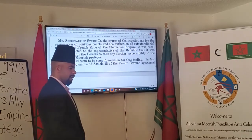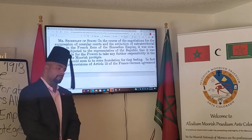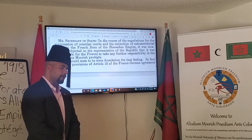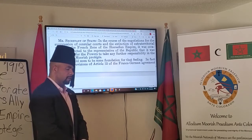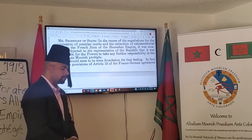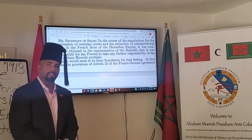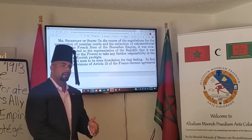Mr. Secretary of State, in the course of negotiations for the suppression of consular courts and extension of extraterritorial rights in the French zone of the Sharifan Empire, it was occasionally objected to the representatives of the Republic that it was not possible for the powers to take any further responsibility in the fate of their Moorish protégés.